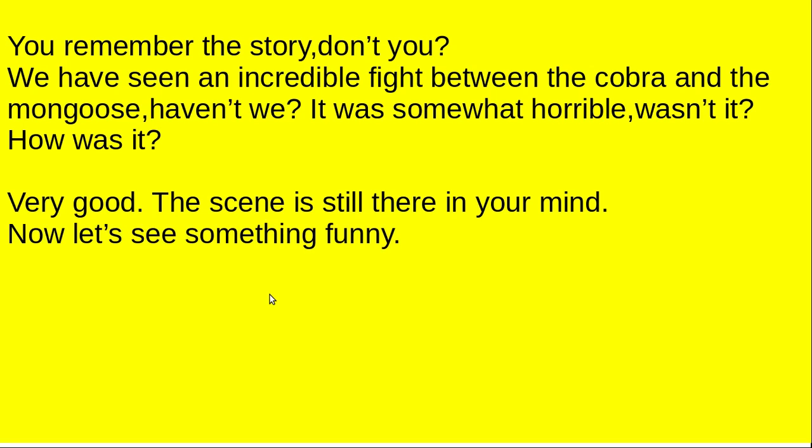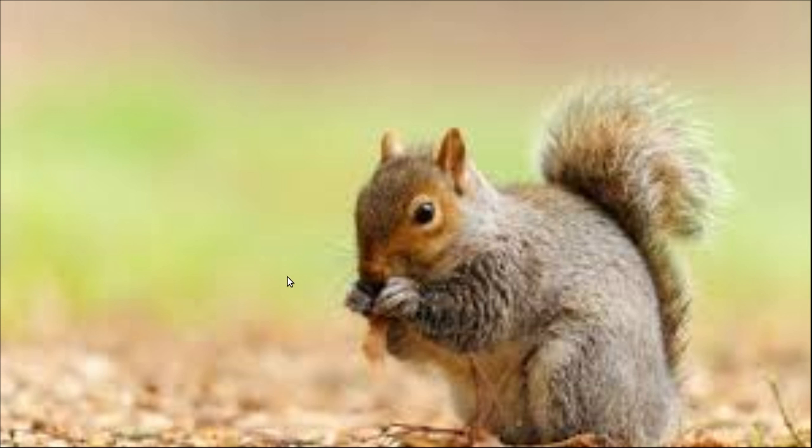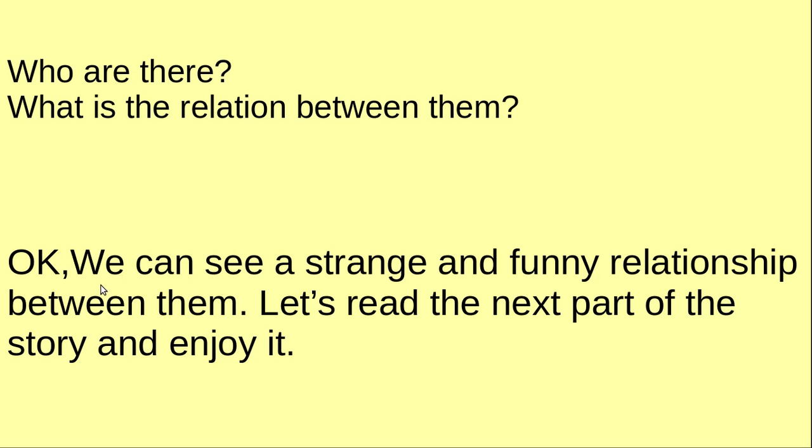Now let us see something funny. It will be nice to read something funny after a horrible scene. Please look at the pictures. Here is a rat. Here is a squirrel. It's a female squirrel. We have seen a squirrel and a rat. What may be the relation between them? You can guess. Right, friendship or something. Let us see. Here is a strange and fun relationship between them.